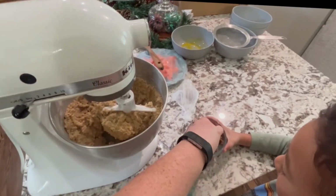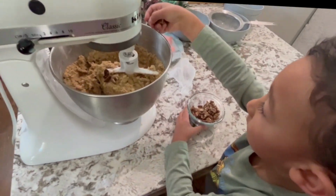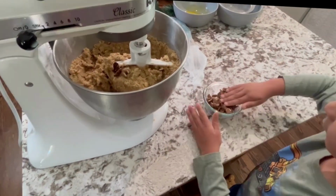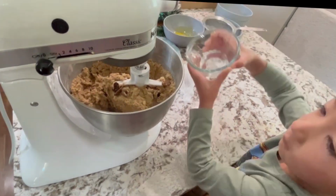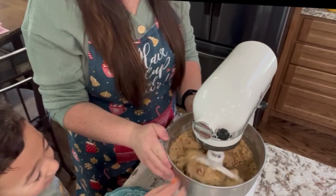It's so good. We have walnuts, oats, the gumdrops, the brown sugar, all of it together just makes for a very interesting tasting cookie, and I personally love them so much.